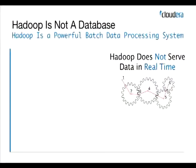But some of the things that you need to understand about Hadoop is that it does not process data in real time. So you will never have your interactive users on your website interacting directly with your Hadoop cluster. What you're going to see happening is your Hadoop cluster absorbing data from many different sources and processing that data in ways that you care about.